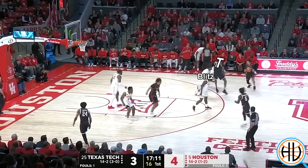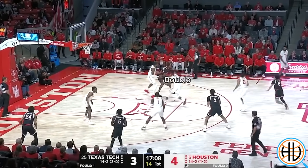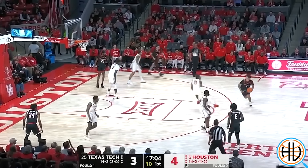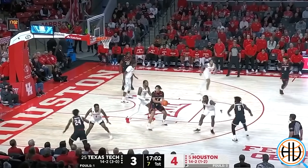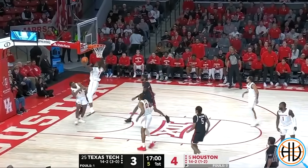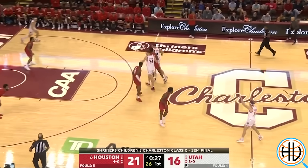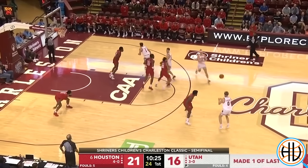On this play, just watch Francis. He blitzes the ball screen, immediately double teams the post when the ball goes into the roller. Then as the play continues to unfold, he's right in position to block the shot at the rim after the backdoor cut.